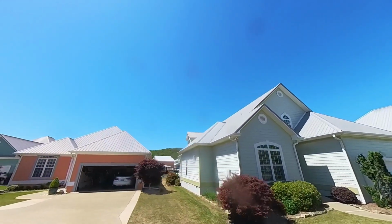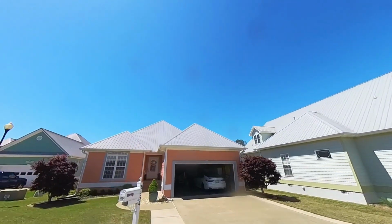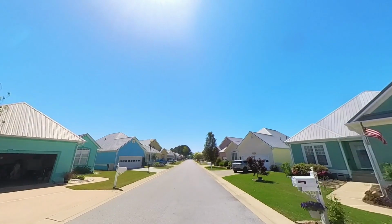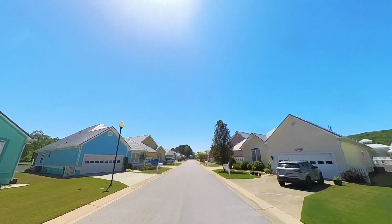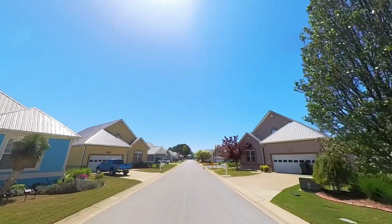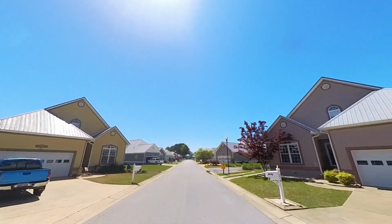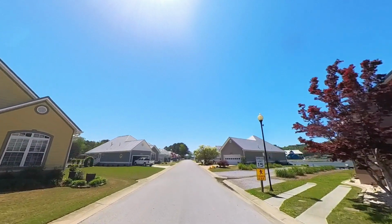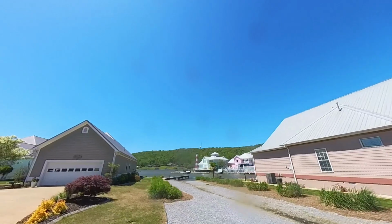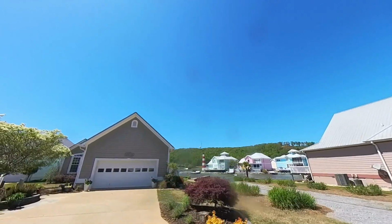So as you can see, we have water on the right and water on the left. If you love boating and fishing, either or, this is the place for you. Look at the lighthouse over there. That's so charming.